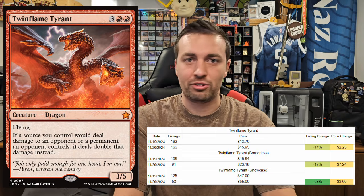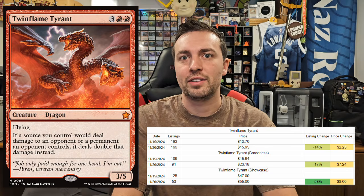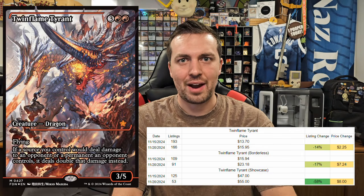In a similar boat, you have Twin Flame Tyrant. This card I don't think is as good as Syr 7 Deaths. Personally, I don't think either of them are as good as their price point says they are, but the fact they're selling at these price points means that obviously people do think that they are worth that amount of money. I mean, to showcase, Twin Flame Tyrant saw a 58% decrease in listings.